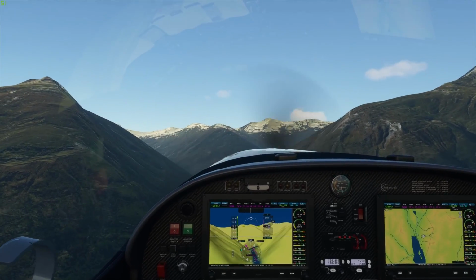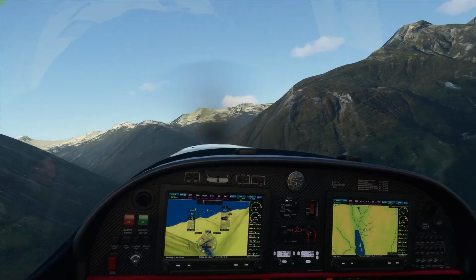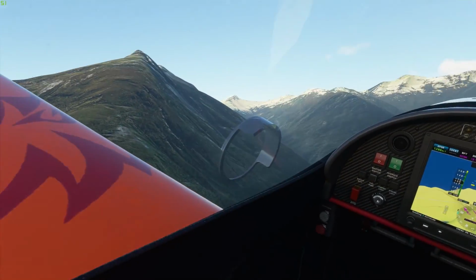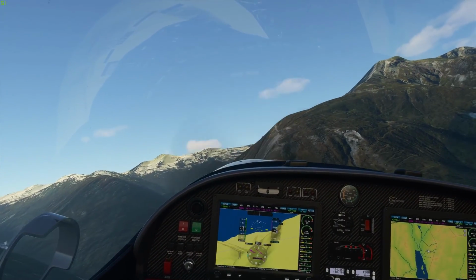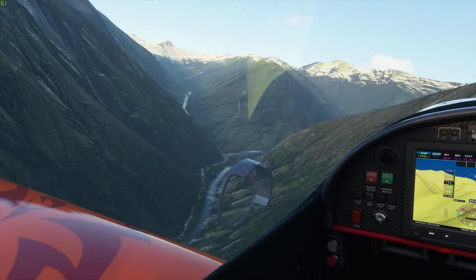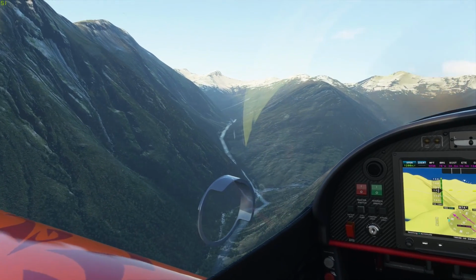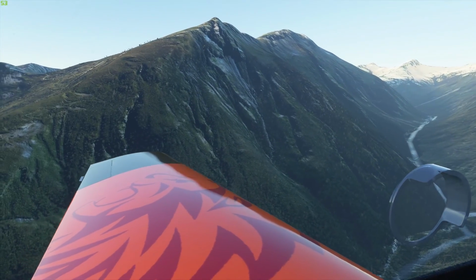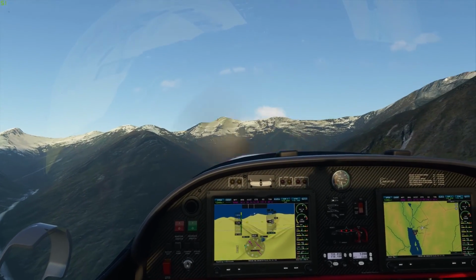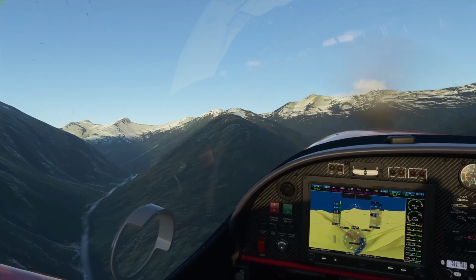So even though we're zipping around through here, we still want to stay on one side of these valleys. We do want to give ourselves enough room to make a reversal turn if we do need to get out. So if we find ourselves heading down a one-way valley, then we want to have enough room to be able to reverse. So if we're flying in the middle of the valley, then we don't have as much room to do that. So we can see this is a dead end valley here, so it's a good example.